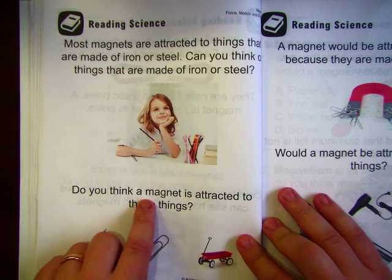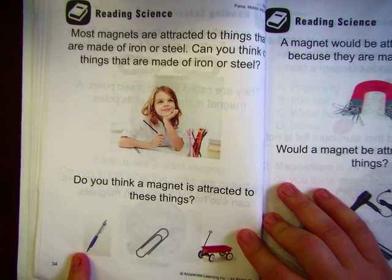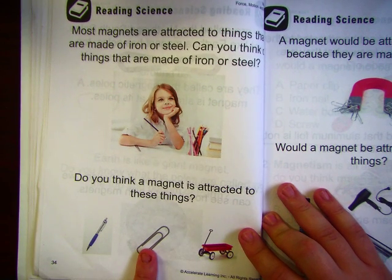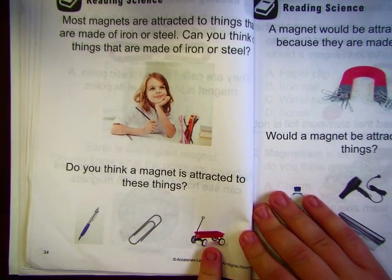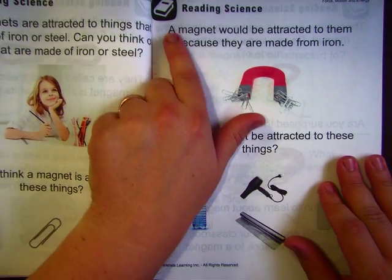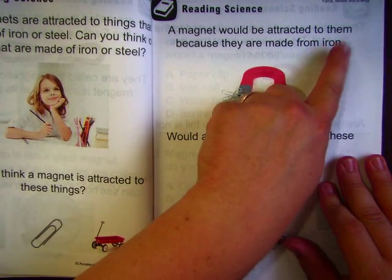Do you think a magnet is attracted to these things? Does the pen have iron or steel? Maybe so. It looks like it. Does the paperclip have iron or steel? Yes, it does. Do you remember the paperclip on the string? How we made it float? The wagon, does it have iron or steel? I think so. That looks like iron or steel. A magnet would be attracted to them because they are made from iron.